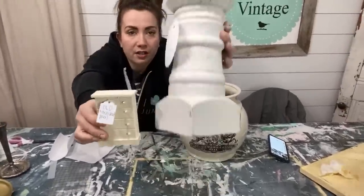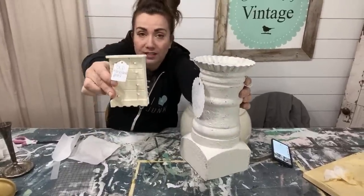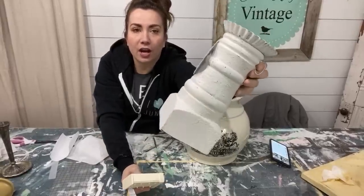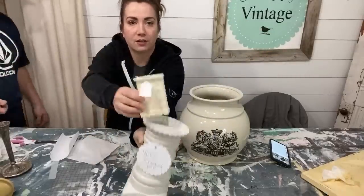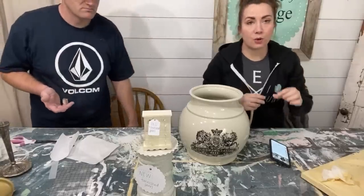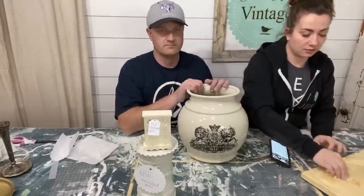So this is the old, this is the new. The old is almost identical to crinoline, and the new is like a slightly grayish, creamy cream, like a tarnished pearl. Anyways. I feel like it does have some brown undertones too. If you come to the shop here, we have our little cans labeled old and new.